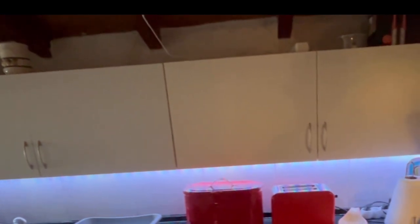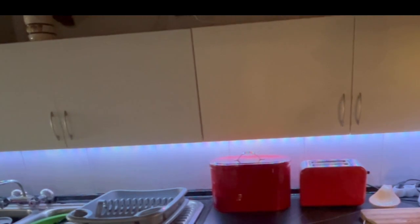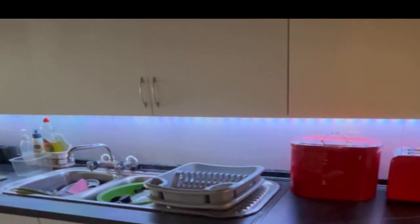So the total cost, the units were 700 or 720 euros in total. And that's 11 units, base units, lots of drawers, the over the top cooker units, which are perfect for our space. Obviously this unit I made up myself. 2 worktops, they were 65 euros each.